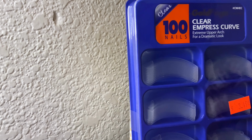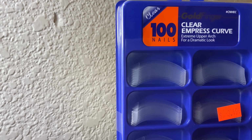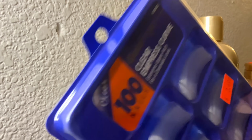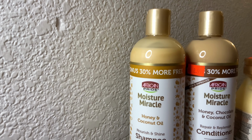And also I wanted some curved nails because my other ones are really straight. So I'm going to be trying to do my nails this week. I'm actually going to go to Sally's to see if they have a bigger brush than what I have been using.